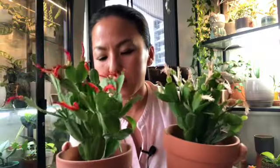And then I also got these, which are kind of done. These are Easter cacti, white and red, and they're done blooming, as you can see. I have tried to cross pollinate these two, so I don't really know what the seeds are gonna look like. I'm hoping I can get some seeds, but I can't remember which one I did most of. So I'm just gonna let it sit like this.